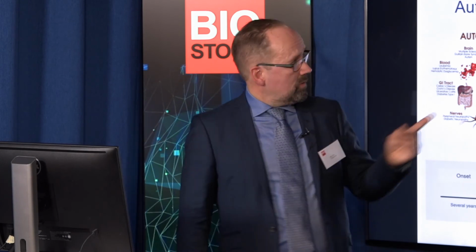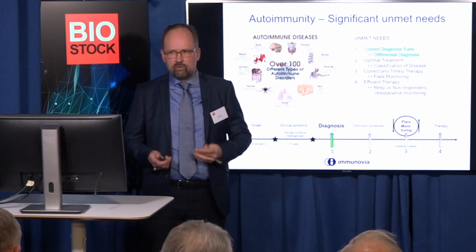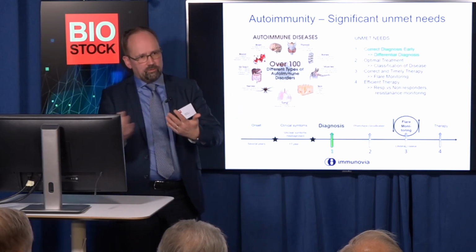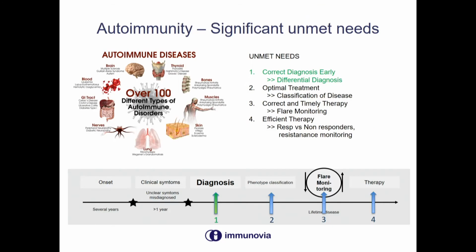The first one, number one here, is to get the correct diagnosis early. It's very difficult in certain situations for the clinicians, rheumatologists, to set the right diagnosis because the symptoms are overlapping between the diseases. So there can be a long time between onset of disease and actually the correct diagnosis. If you have the wrong diagnosis, you get the wrong treatment, which is not good. So that's an area that is important for us.